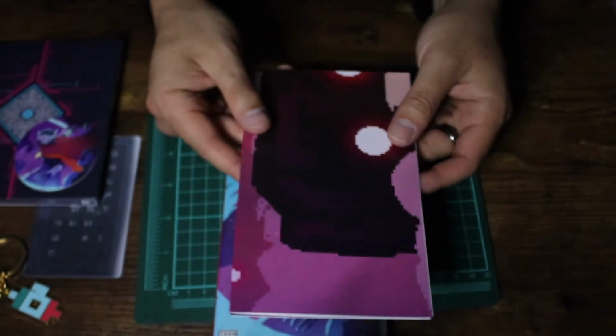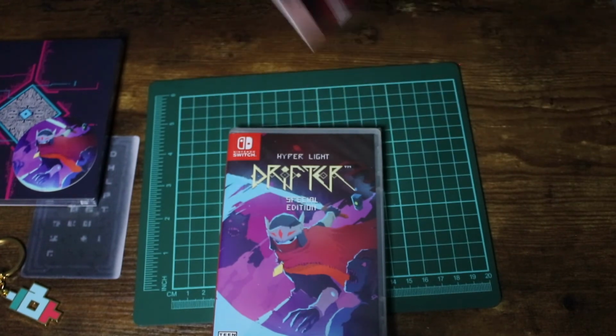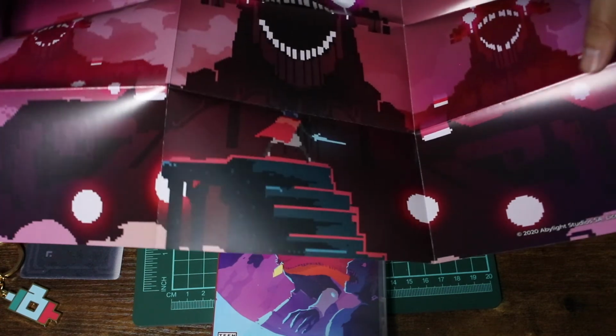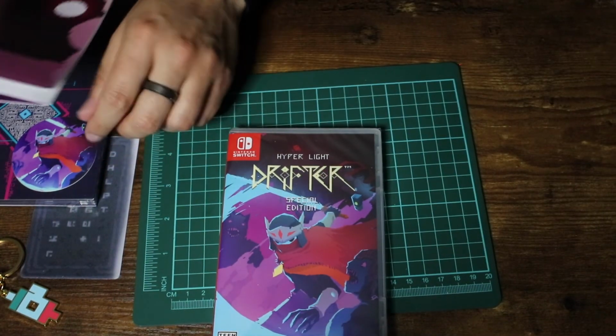I think this is a poster. Let's open this up and I'll show you here. Okay. That's sweet. You got the Hyper Light Drifter facing a set of 3 angry demons. So that's awesome.